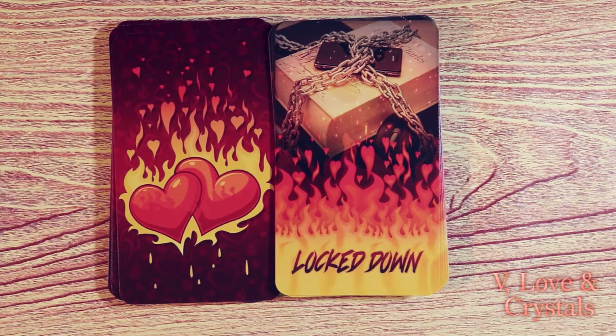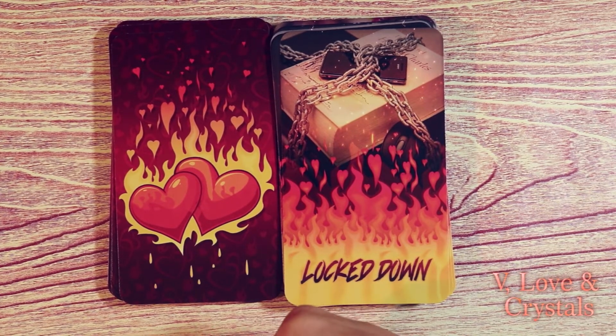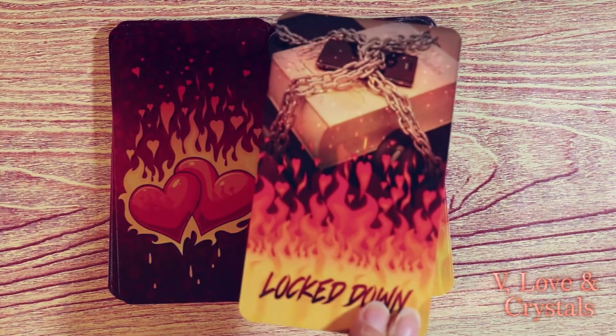You could be manipulated. You can be feeling stuck by your mentality. You're feeling stuck mentally, or your person is verbally abusing you, telling you that you can't find better than me. Nope, you're no good. You don't deserve better. Just feeling really locked down. Yeah, like a short leash.